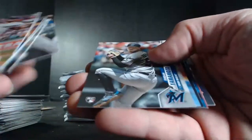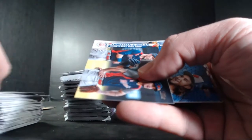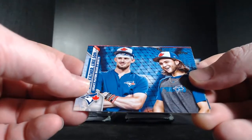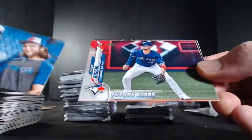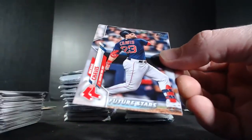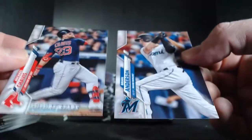All right, Andrew Cashner, DeGrom, Boat, Givens, Castro, Yamamoto rookie, McCullis. There's one of those randoms. Like father, like son, Biggio and Bichette. So it's going to be Biggio right after it. There it is. Biggio, Grandel. Oh, we got an Anthony K rookie, foil for the Blue Jays, Chavis, and Brian Anderson.